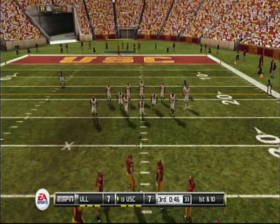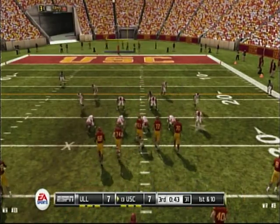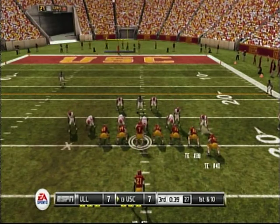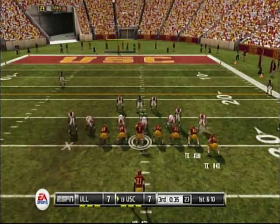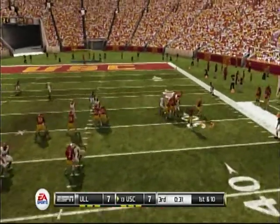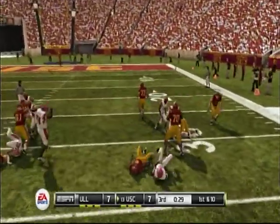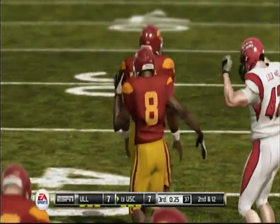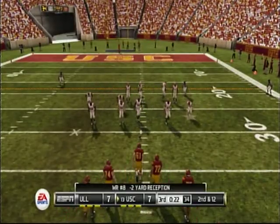First down, 10 yards to go. Ball on the 29-yard line. Makes the catch, and the defense is all over him. They bring him down for a loss. Loss of about two. That'll bring up second and 12.